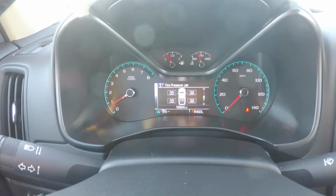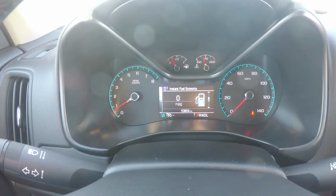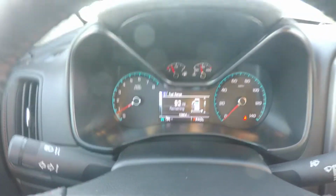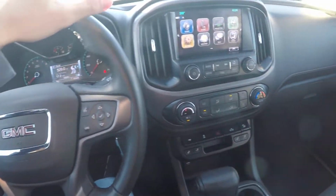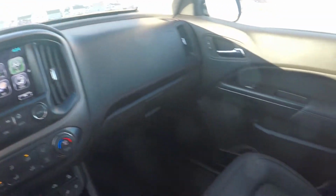It's been so cold here in the winter. That's nice to know. Oil life remaining. It's just lots of pertinent information that, if you would like to use it, it's right there. And fuel range. You've got a nice 4-spoke steering wheel here. I'm sorry the sun is in my eyes, but yeah, this is nice. You've got the red stitching everywhere to go along with everything.